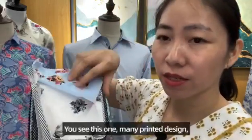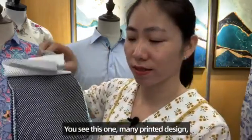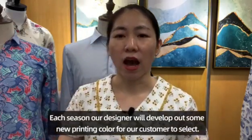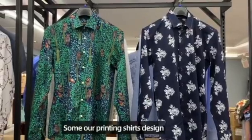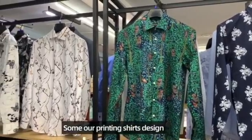You see, this one, many printed designs. Each season, our designer will develop some new printed colors for customers to select. Some of our printed shirt designs.